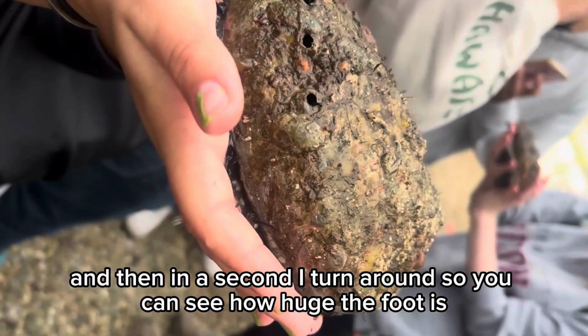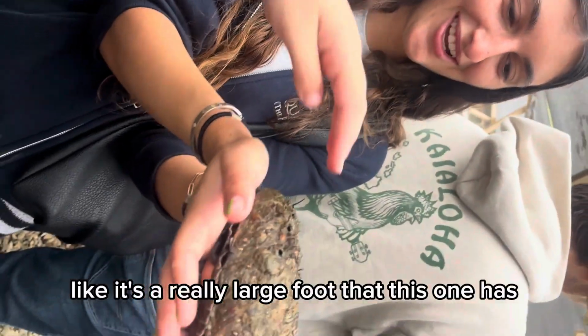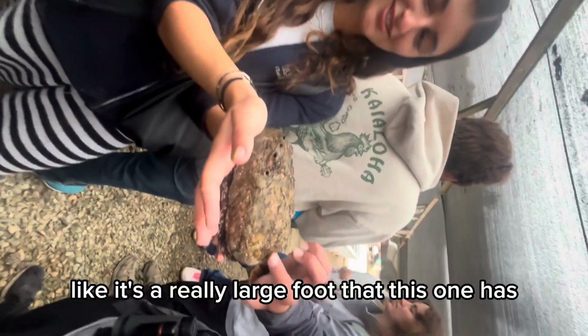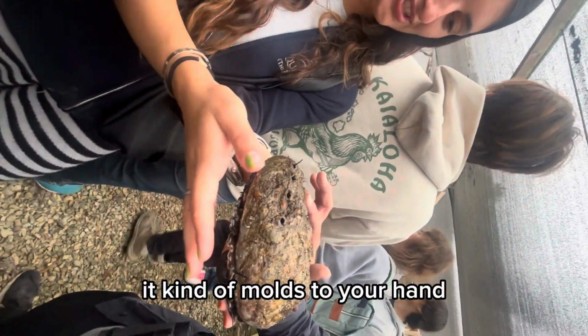And then in a second, I turn around so you can see how huge the foot is. It's a really large foot that this one has, and they're really strong. You could feel the suction. It kind of molds to your hand, which is really cool.